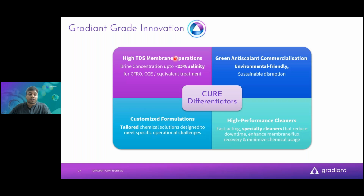So what are the key differentiators of Gradiant's innovation? One, because Gradiant is very strong on the brine concentration side, we do high salinity, 25% concentration using membrane treatment. So we have antiscalants in the chemical program tailored for the high TDS application range, unlike the conventional players in the market. Second, we are in R&D developing a green antiscalant for commercialization to be environmentally friendly and also promote R&D towards a sustainable future.